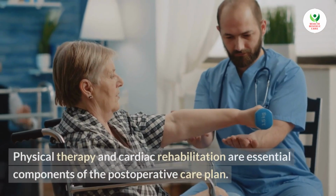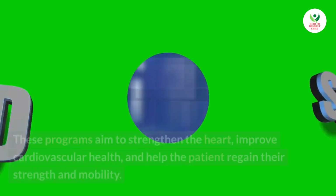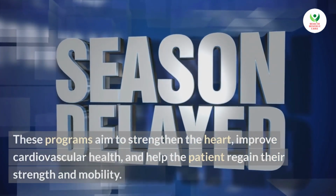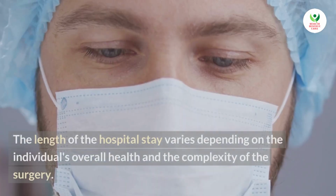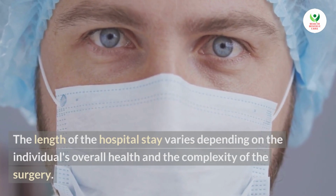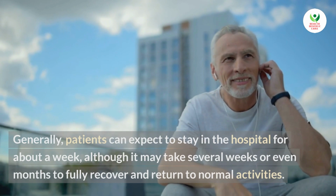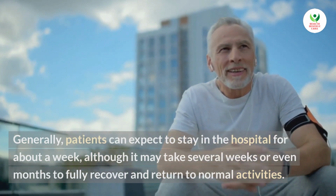Physical therapy and cardiac rehabilitation are essential components of the postoperative care plan. These programs aim to strengthen the heart, improve cardiovascular health, and help the patient regain their strength and mobility. The length of the hospital stay varies depending on the individual's overall health and the complexity of the surgery. Generally, patients can expect to stay in the hospital for about a week, although it may take several weeks or even months to fully recover and return to normal activities.